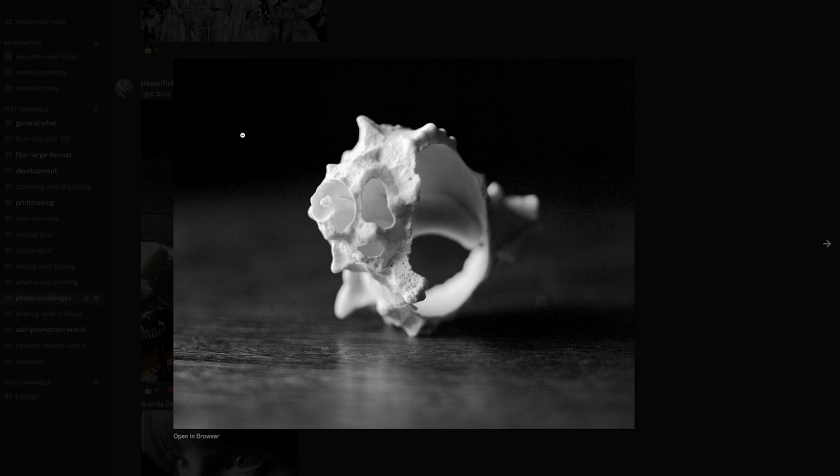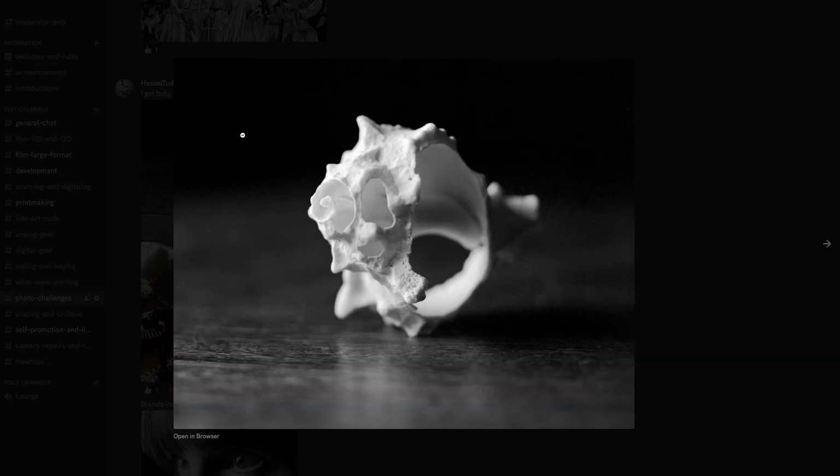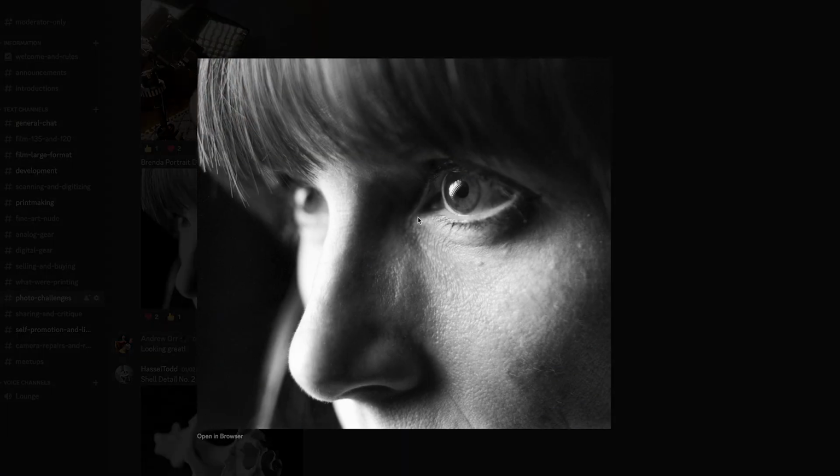If you had put some sand on this table, I would not know that it was a table. That's kind of neat. Here's the setup. Get fancy with real lights and the whole nine yards. Love that. Up close and personal of Brenda. Same setup. You can see the light box in her eyes, man. That's cool. God, Mamiya is fucking crazy sharp.